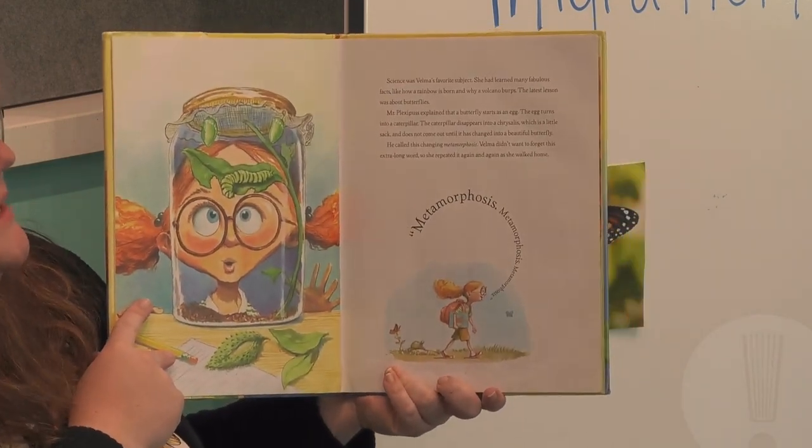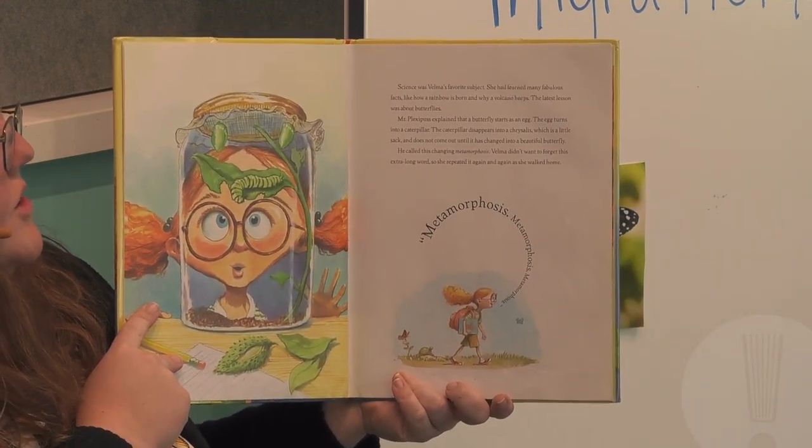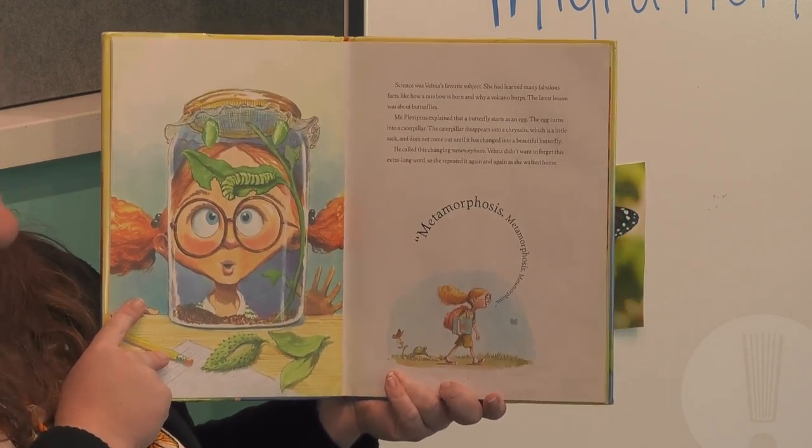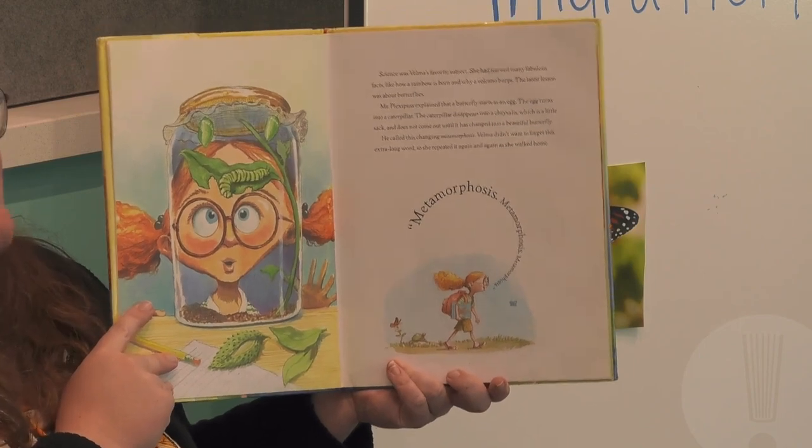Metamorphosis. Velma didn't want to forget this extra long word, so she repeated it again and again as she walked home. Metamorphosis. Metamorphosis. Metamorphosis.